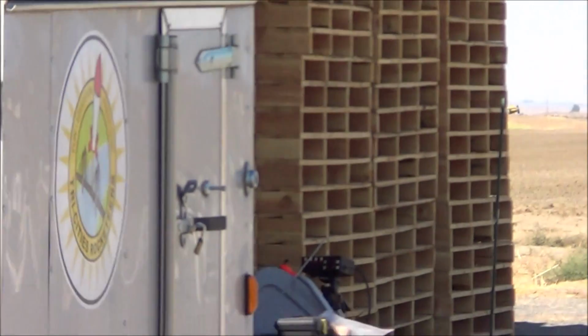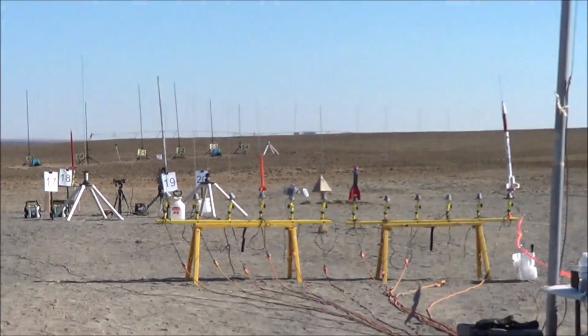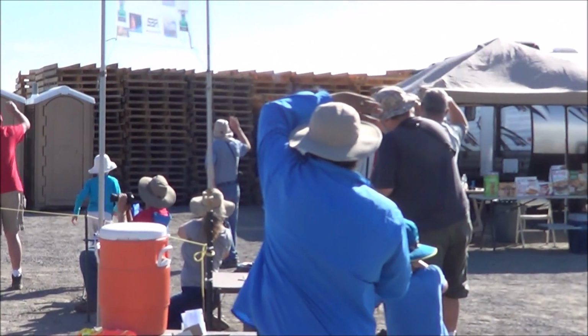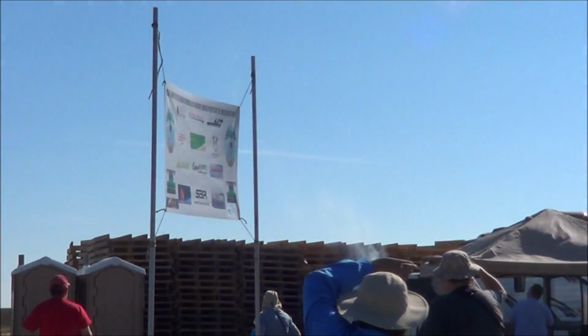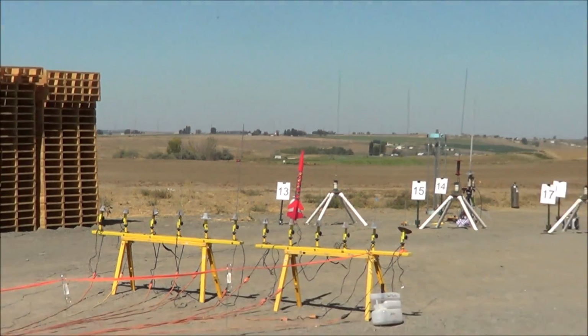Crap. Oh. That's a scary landing, folks. Going in 3, 2, 1. That's away. Heads up, people. Heads up. Oh. Fire watch here. Oh, that didn't work. Three, two, one.